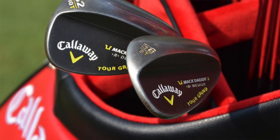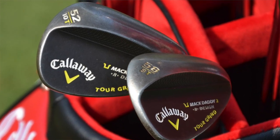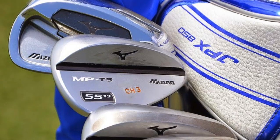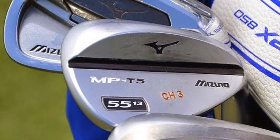Henrik Stenson plays Callaway Mac Daddy 2 Tour Grind wedges. His 52 degree has 10 degrees of bounce. His 58 has 9 degrees of bounce. And Charles Howell plays a Mizuno MPT5 wedge, 55 degrees with 13 degrees of bounce. So as you can see, when it comes to the clubs that players are using mostly out of the sand and a lot of trouble areas, they're going with mid-bounce to higher bounce wedges.